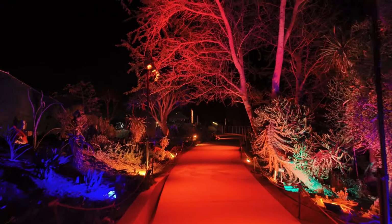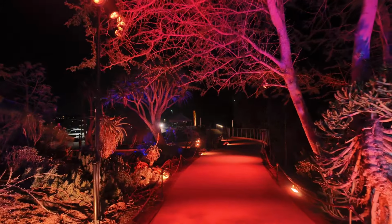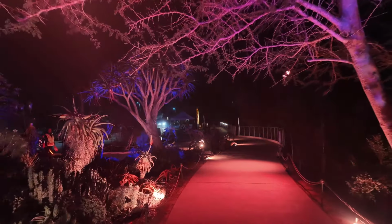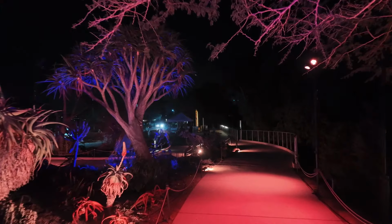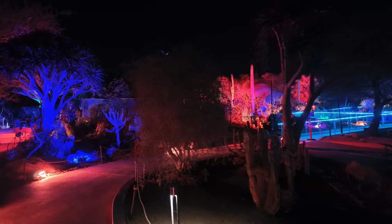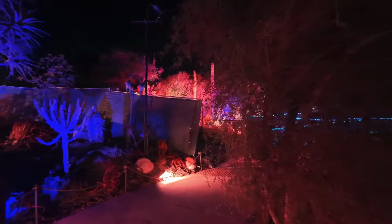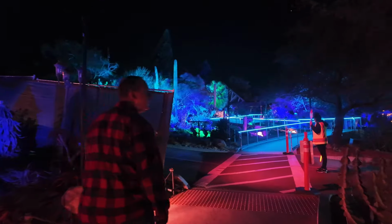Now remember, it's just one big loop. So whether you start at the orange lot, the blue lot, or the red and yellow lot, you'll end up going where you need to in the end, don't worry. And again, we are going to do a little bit of a double loop here just because I want to see some other lights once more. But like I said, once you're in here, you're allowed to stay in here as long as you like, up until closing time.